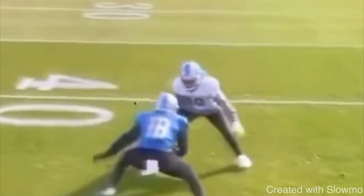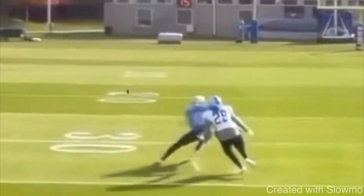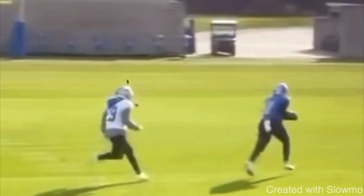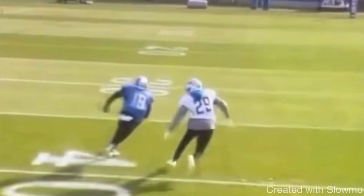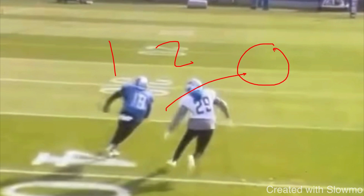So he comes off the ball, he attacks the DB, but the DB doesn't really keep his leverage, which allows this wide receiver to take an outside release, and that's where that rocker step is going to be set up. So a rocker step is essentially like a 1-2 at the top of the break. You want to step in the direction you are going first.